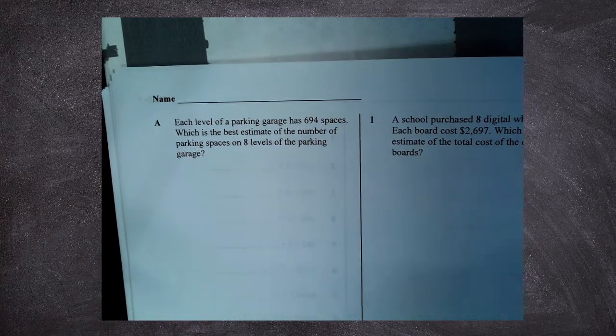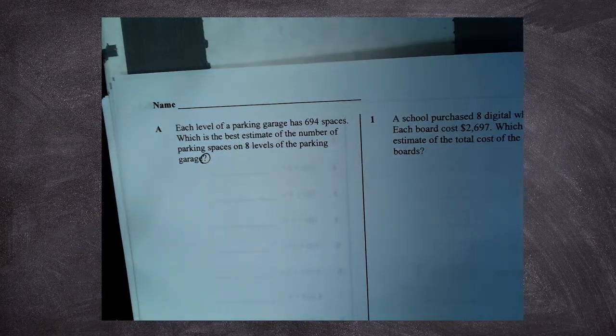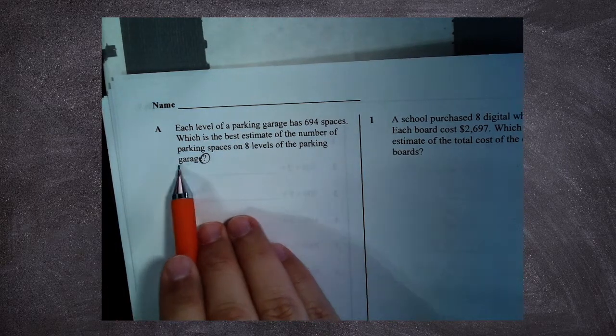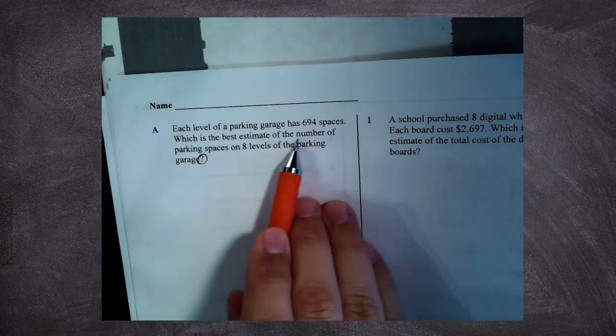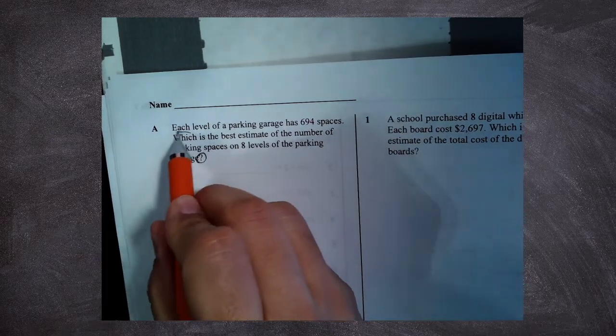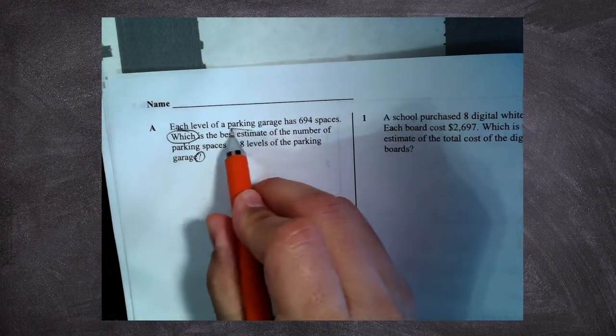This is a word problem, so we're going to treat it like one. I'm going to start by circling the question mark. I'm going to go backwards. I'm going to find my question word. Here it is. Which. Which is the best estimate of the number of parking spaces on 8 levels of the parking garage? Okay. Best estimate.